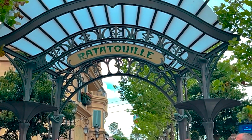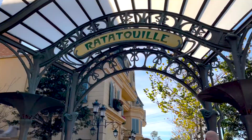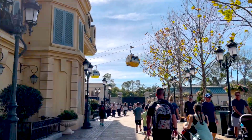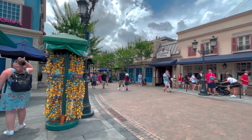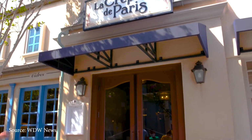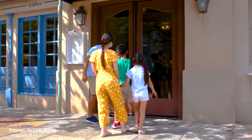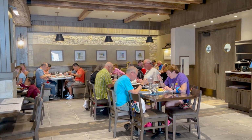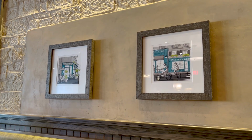For my second must-do restaurant here in Epcot, we need to head back towards Ratatouille, the newest area of the France Pavilion. La Crêperie de Paris is a table service restaurant that serves savory buckwheat galettes featuring ingredients like chicken, salmon, ham, or vegetables, along with various cheeses.